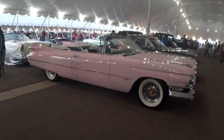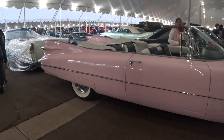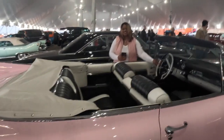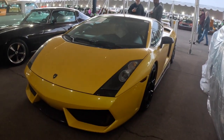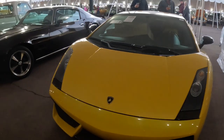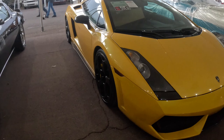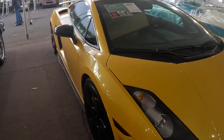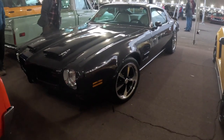Look at this Cadillac. $200,000 for the Cadillac, y'all. $200,000 for that. Look, matching you, babe. Hey. Lamb? Is this an affordable Lamb at $100,000? What is this, a 2005 model? That's you right there to your T, babe.